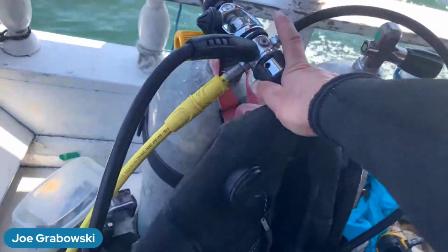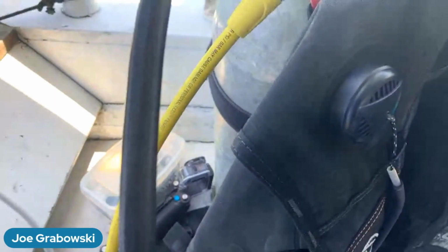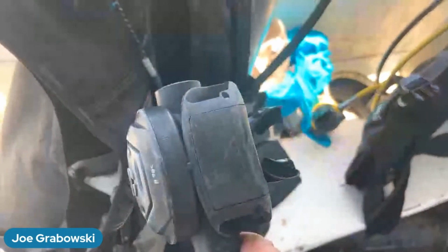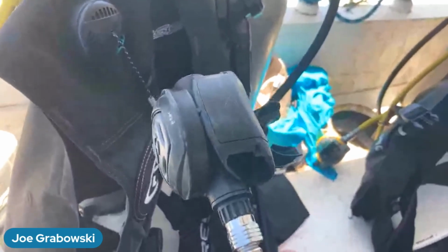You can see the timing here, the boat just started moving, so the engine got a little bit louder. But let's take a look. This is my regulator. This is what I'm using to breathe underwater. I also have a backup regulator here called an octo or an octopus. So it's got a big yellow tube here. And this is important because you always dive with a buddy when you're in the water. So if something happens to my dive buddy's gear, they can take this extra regulator and we can get safely back to the boat together.